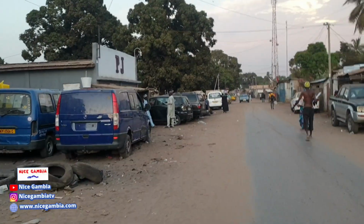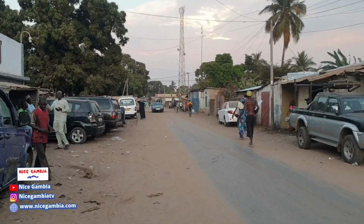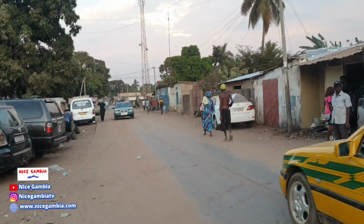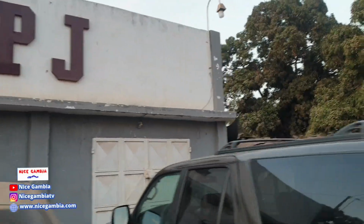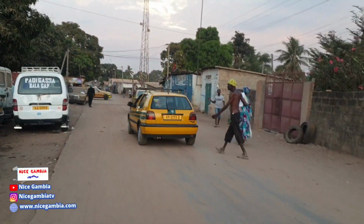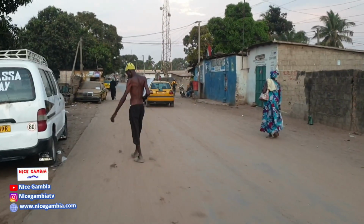So this is one of the places where most people in the Gambia will collect their shipments. I think these shipments are usually from the UK. When they ship through PJ, this is where you pick your stuff. I don't know whether they are still doing that business, but that was a very popular one here in the Gambia. So I'm going to go straight. This is the Ebotown Junction. I'm going to go straight to wherever I can stop.